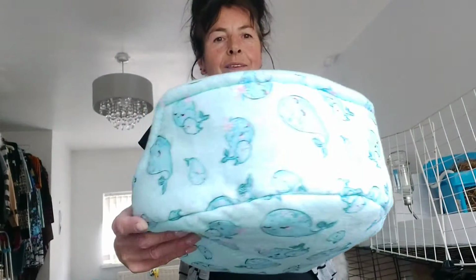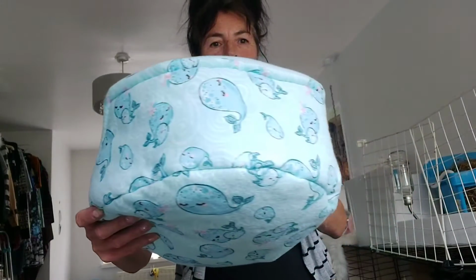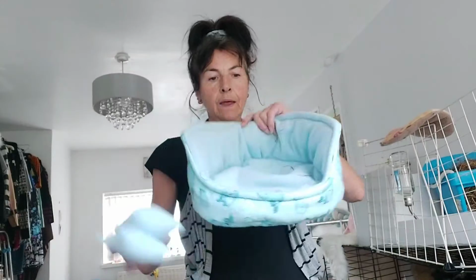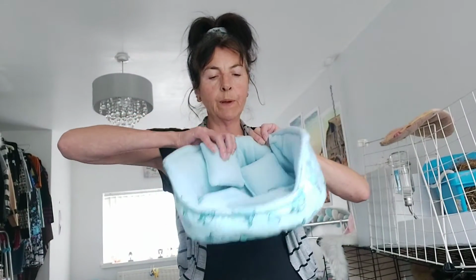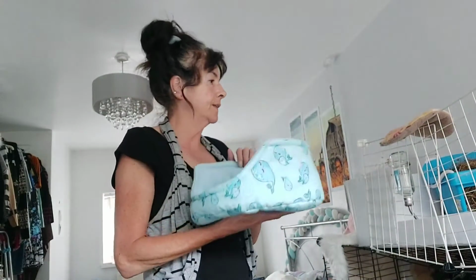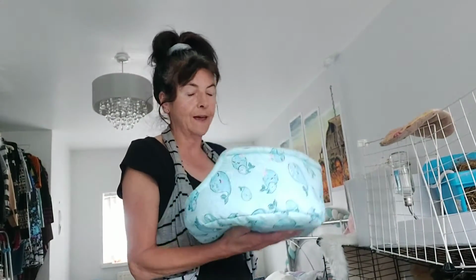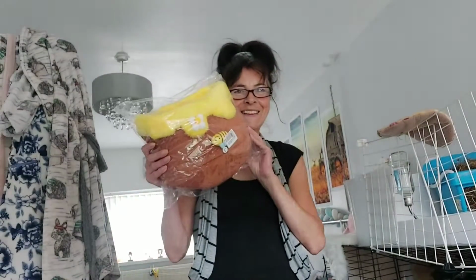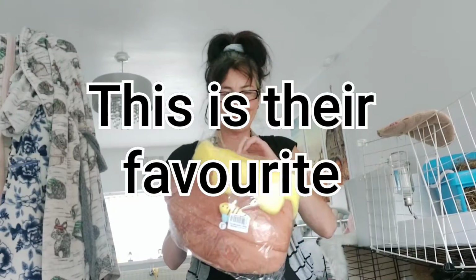This is absolutely beautiful. I love this. I love it so much that I'd like two of them, and they come with two pillows. We will give this one to the boys. They'll show you what it's like inside. This one is off Amazon, and I absolutely love this.